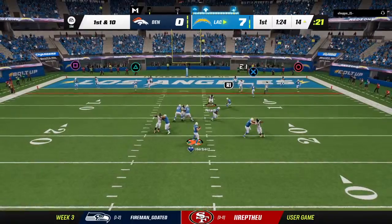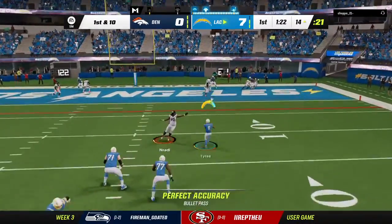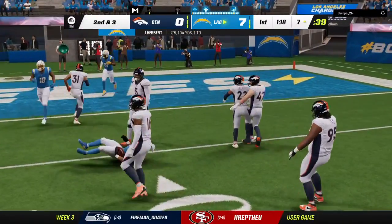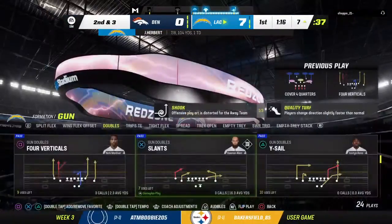Herbert on first down now. He's going to flip one out here to his running back. He's taken down at the 7 after a gain of 7.